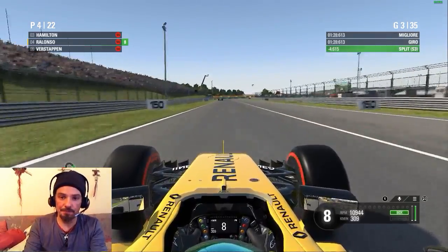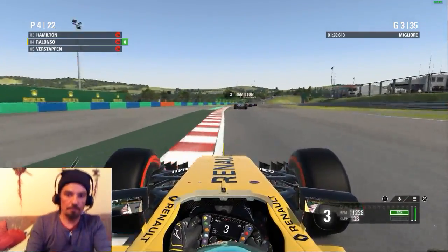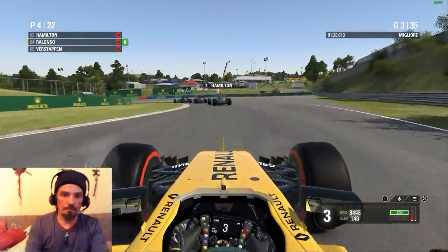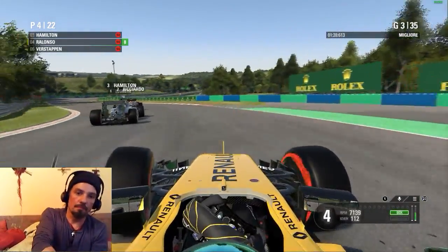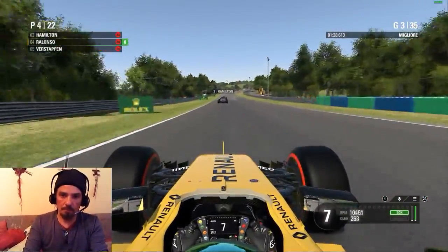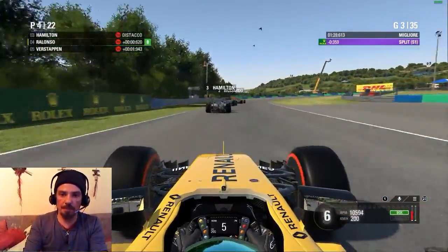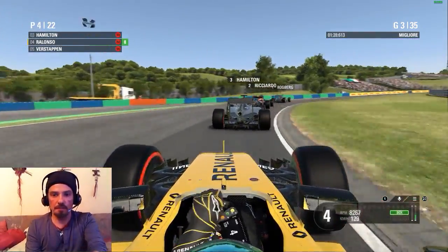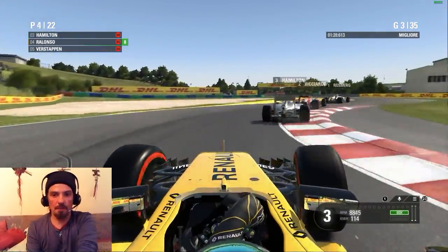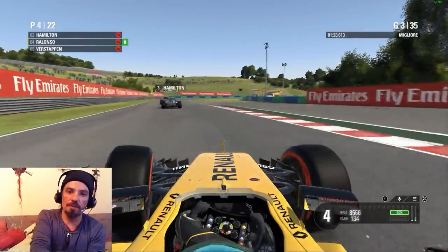DRS enabled. Pulling away from the followers now. The sector time, and we are faster than Hamilton. And not only than him, but we haven't got the chance to overtake them just yet.